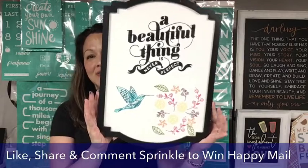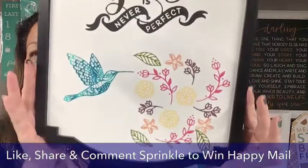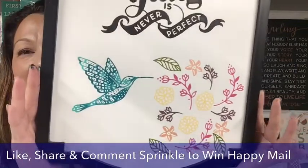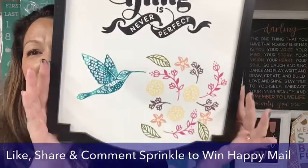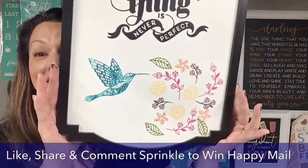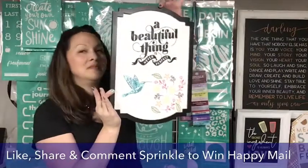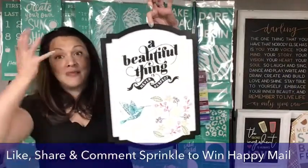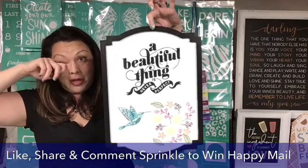A beautiful thing is never perfect. Let me come a little closer. Can you guys see the colors? Look at the colors of the hummingbird with the Tide and the Couture Coral. That's amazing. And look at our little flower garden there. And it's just taking a little drink. I can imagine this hanging. This would go great on that little board I have when you walk into my house. But I already have something on there right now that I love.